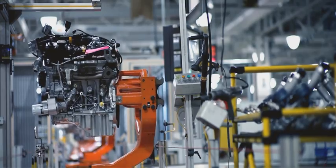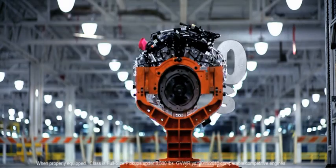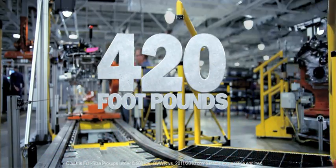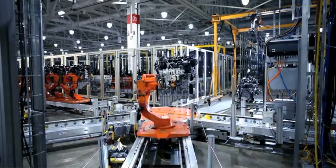The F-150 EcoBoost engine. It's built to give the F-150 more towing power than any other half-ton. It's built to give it more torque than any competitive half-ton. It's built Ford tough. And now we're going to show the world just what that means.